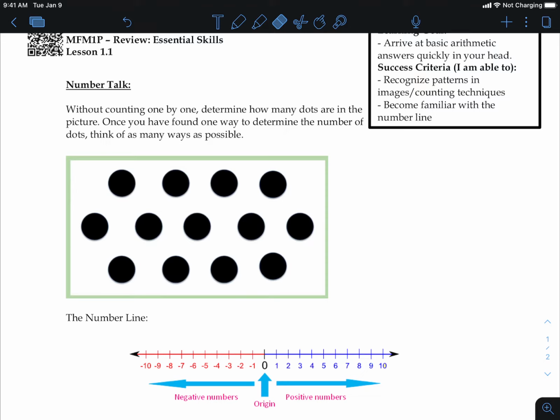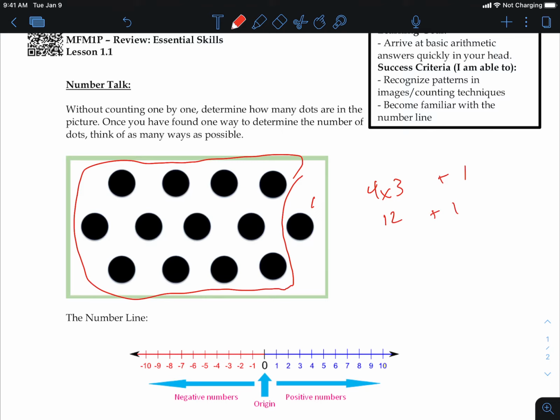The nice thing about questions like this is all of you are going to see it differently. Here's another one that just popped into my head. I see 3 rows of 4 and then an extra one floating at the end. So essentially it's 4 times 3 plus 1. 4 times 3 is 12, plus 1 is 13. These are just 2 ways that I've seen it.